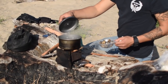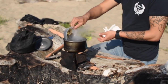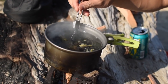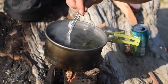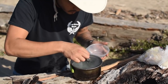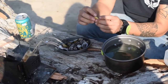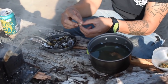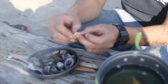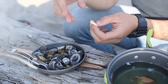Now I got some hot water. Throw these guys in. When they start coming off the shell, the limpets, they're already done. They're good. Yeah, this is done. The limpets have this little gut sack on the top of them, so you can just literally take that off. It's edible, but you probably don't want to eat it, so just discard that.